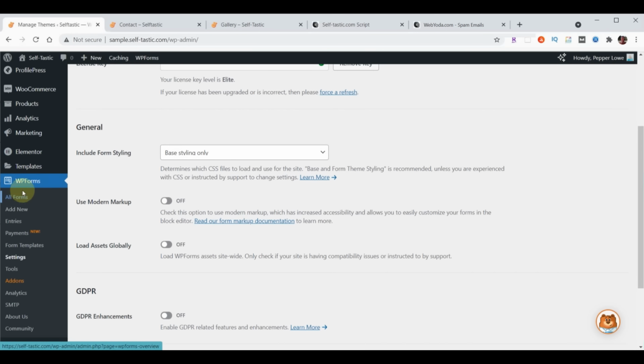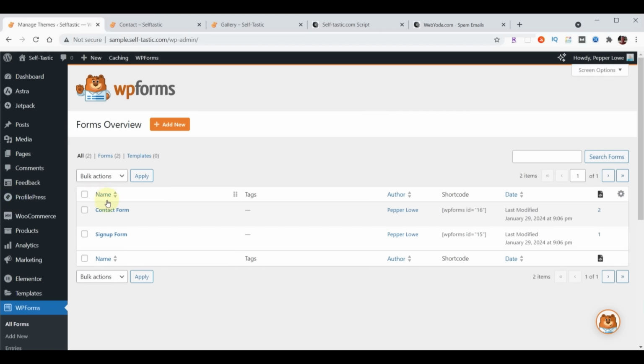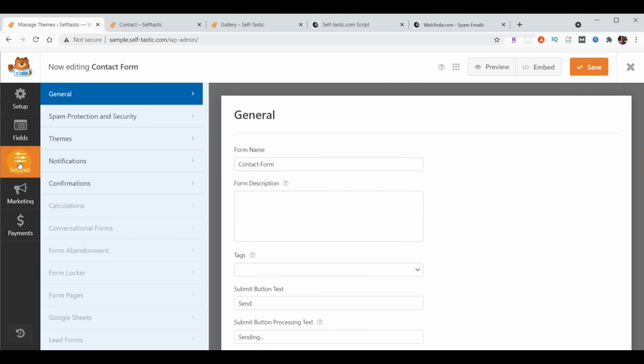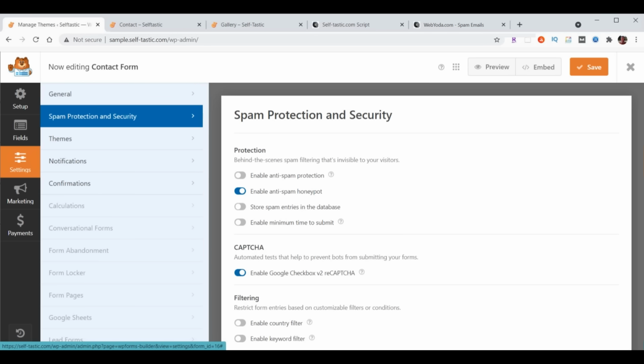So we'll go down and choose under WPForms. We'll choose All Forms. And I'll choose the first form. And then we're going to choose Settings. And now there's this Spam Protection and Security option here that wasn't there before. So we'll choose that option.